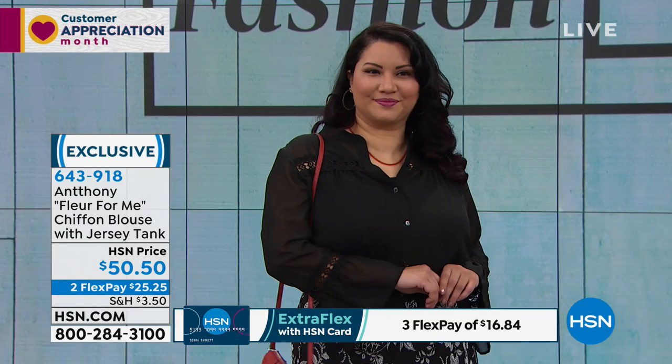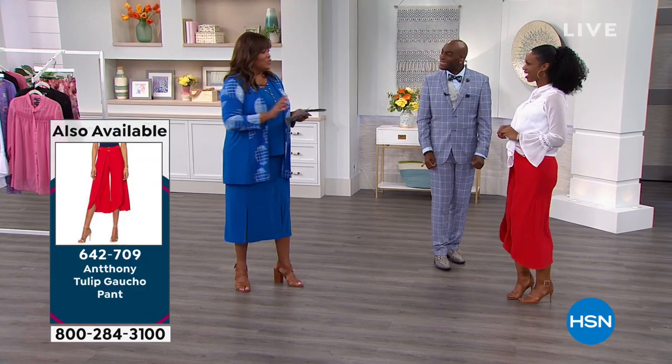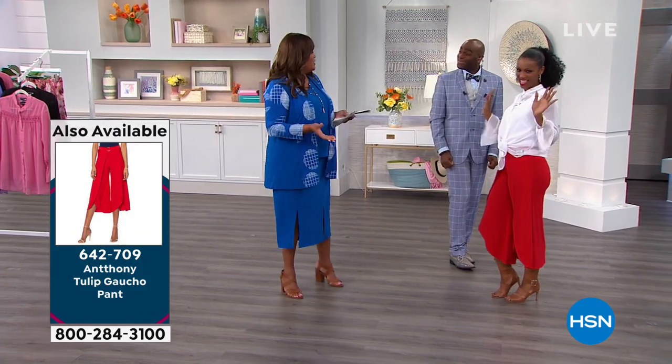Isn't it fun? That is so sassy. It's sassy. Furry. So you can tie it up in the front and you get this wonderful envelope front detailing and sassy, the overlay. Sassy. It's like, is it a gaucho? Is it a skirt? Is it a palazzo? Yeah, it's all of those things.